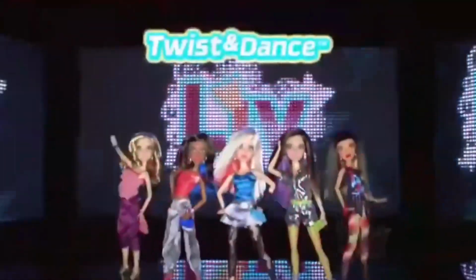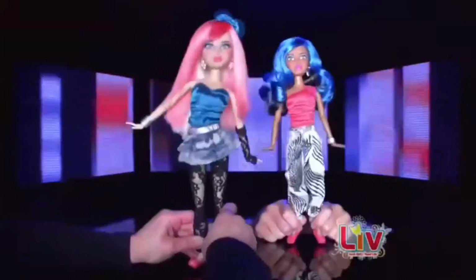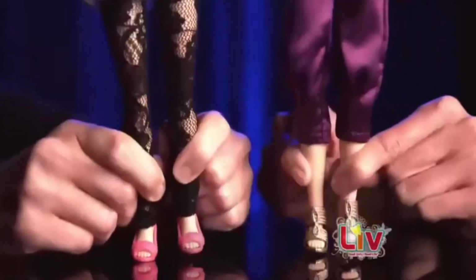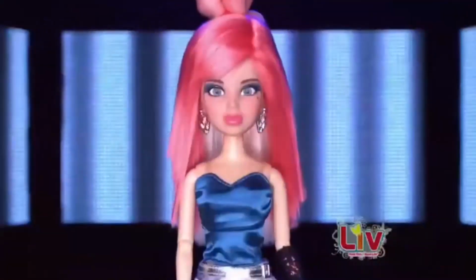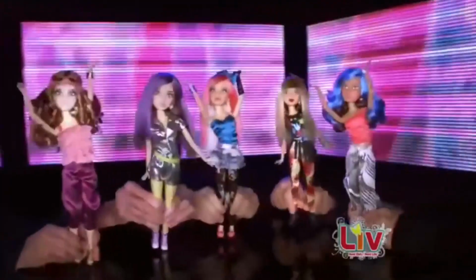Anyways. Later, they came out with the Twist and Dance line, which included the gimmick that you can move their legs up and down to make it look like they're shaking their hips. And from my research, this line was supposed to include a Jake, but he never made it into production. Damn it.